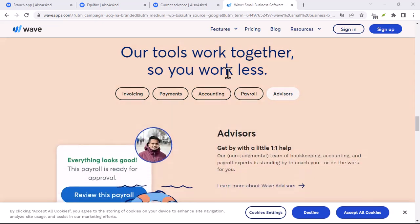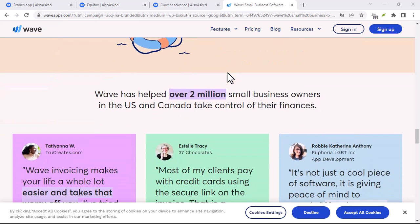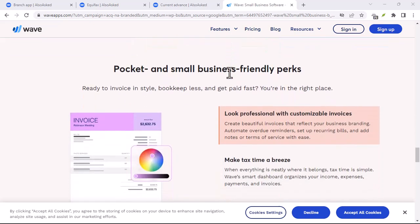Here are some of the things you can do with the Wave mobile app. Chat with your friends and family, make video calls, watch live streams, create your own personalized newsfeed, send and receive encrypted messages, and much more.